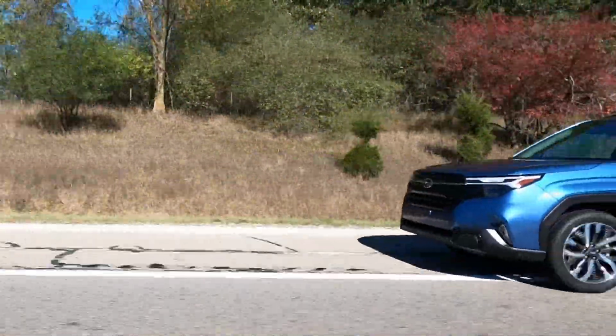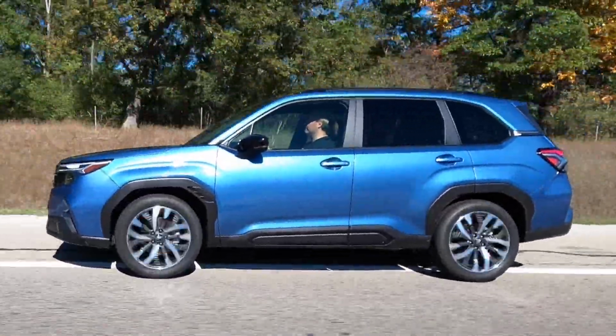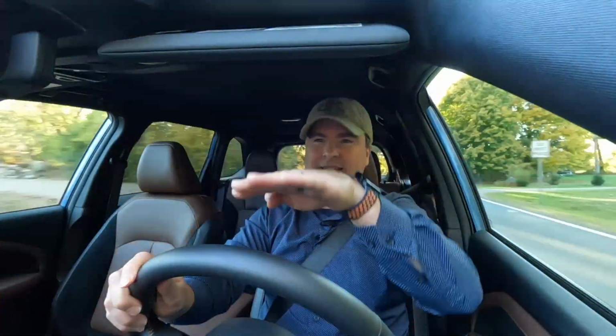All right, let's dig into the chassis. This new 6th generation Forester does have a new platform it rides on, and that new platform is 10% stiffer torsionally, so it's more resistant to twist. So that just makes it a better, stronger foundation to tune the suspension on. And I have to say that it does feel nice. The ride to handling compromise is well done in my opinion.